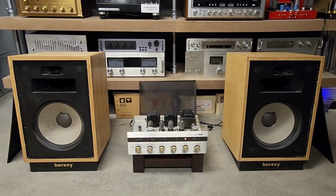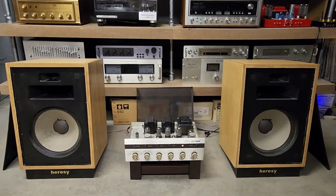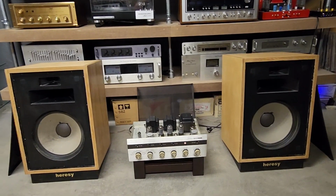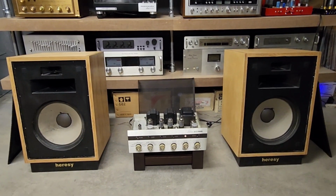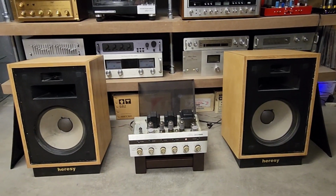Again, this is sold directly at bigazspeakers.com. It's big, and then AZ like Arizona, speakers.com. On there, we don't charge the tax, but we also have our store on Reverb. So wherever you feel best shopping, go for it.